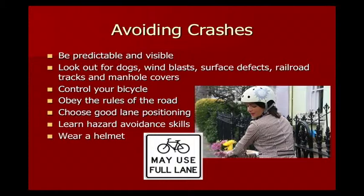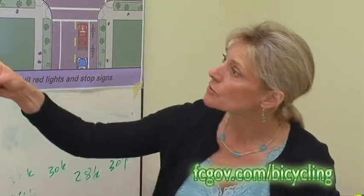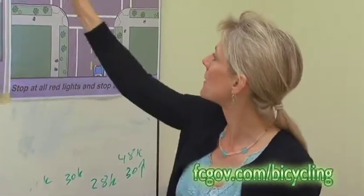The city offers a Traffic Skills 101 course. It's a day-long course, and I've actually taken it. It was a lot of fun, and we learned on our bikes how to do some crash avoidance. There's a quick turn that you can do that you could perhaps avoid this scenario.